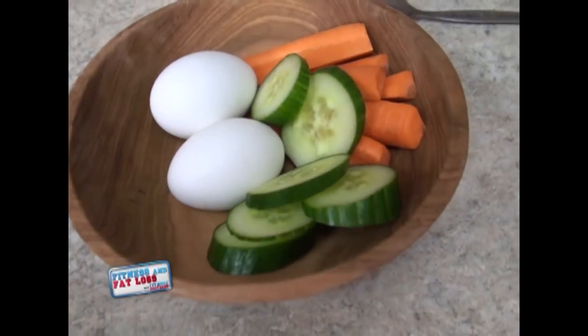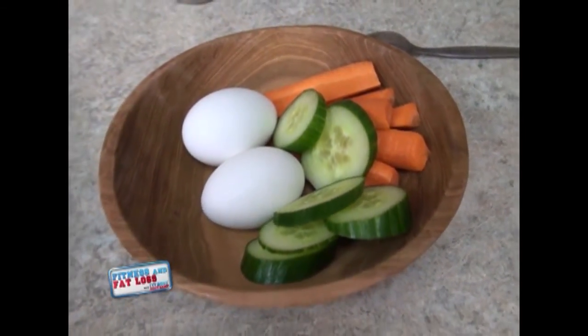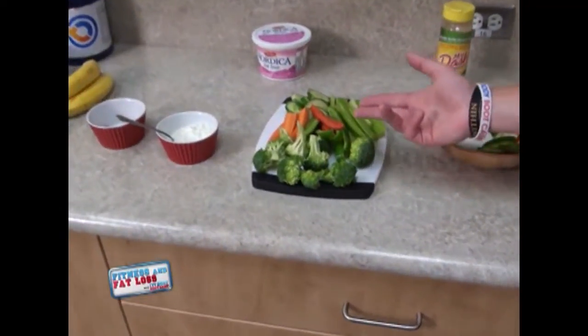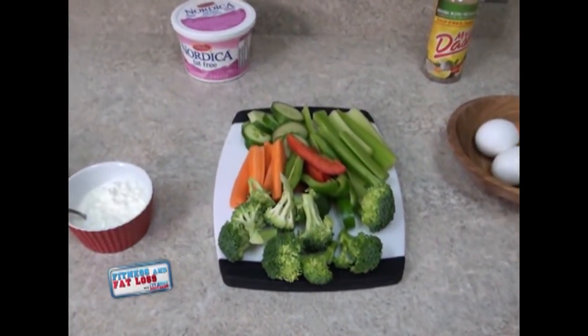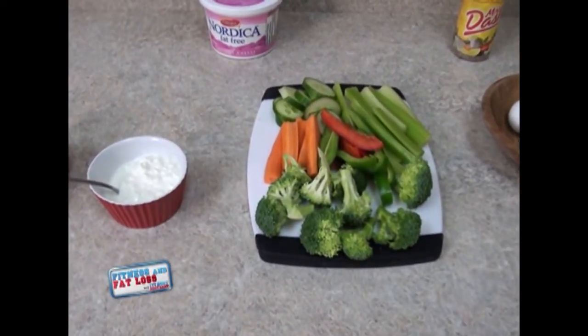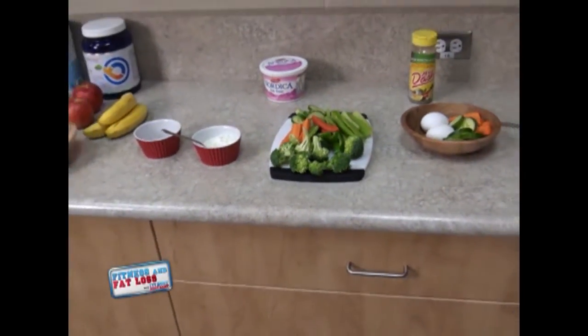And then I like to mix up my colors with my vegetables. So I have some carrots and cucumbers, but I have red peppers, green peppers, broccoli here. I always have a bunch of variety available in my fridge. And for those of you that say that you're just cooking for one, I cook for one, so there's no excuse.